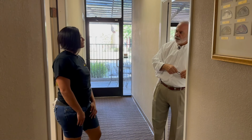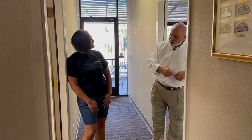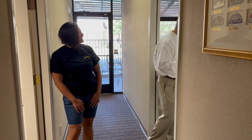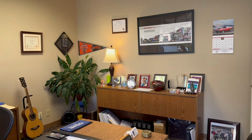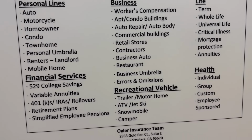This office is vacant, so it's my car parts spare. A few of the special car parts get stored in here to make sure they're safe. And then this is my office. This is where I'm running the companies, and I focus on business insurance, life insurance, and collector car insurance too.